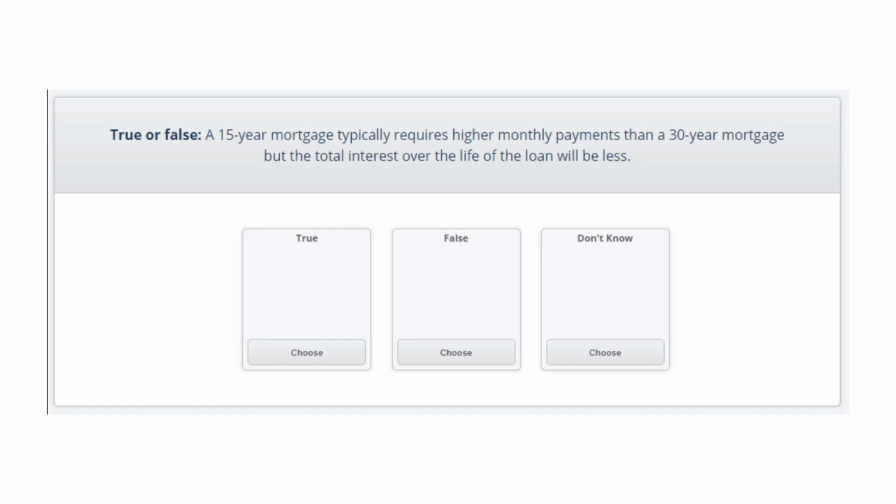Question 4 is a true or false question. The question is, a 15-year mortgage typically requires higher monthly payments than a 30-year mortgage, but the total interest over the life of the loan will be less. Again, they don't really teach us about mortgages in school, so unless you own a home or are interested in owning a home, you may miss this one.